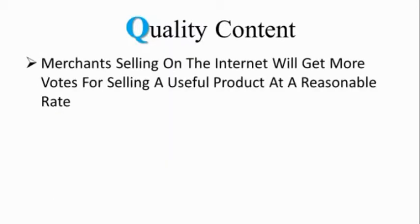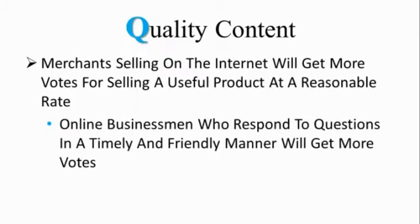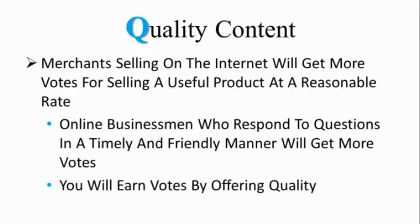Merchants selling on the internet will get more votes for selling a useful product at a reasonable rate. Online businessmen who respond to questions in a timely and friendly manner will get more votes. You will earn votes by offering quality.